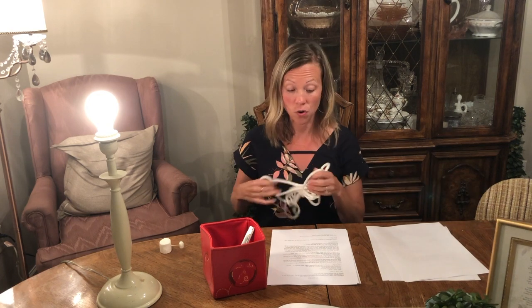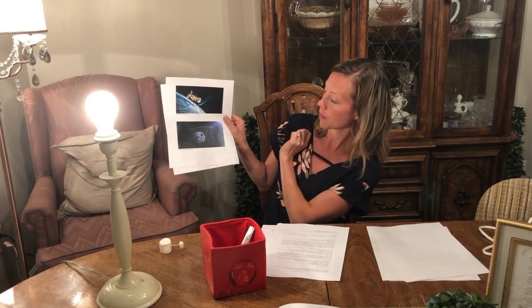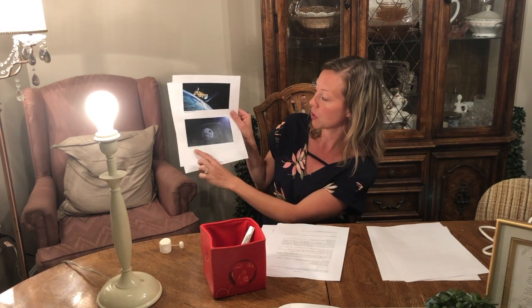So the props that you will need today for this experiment are rope, and it's going to be about 3 yards long. Okay, and then I have lots of pictures for this one. I have a picture of a satellite orbiting Earth here. I have a picture of the moon, and I have these all labeled. The moon orbiting Earth, because our moon orbits around our Earth, but then our Earth orbits around the sun. And then here's just kind of a diagram of them both doing that at the same time.